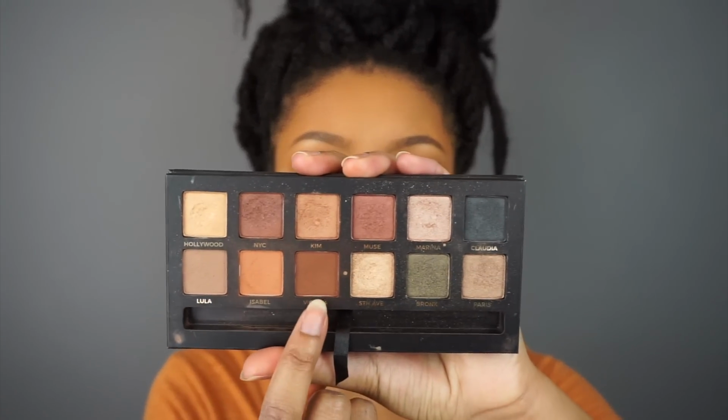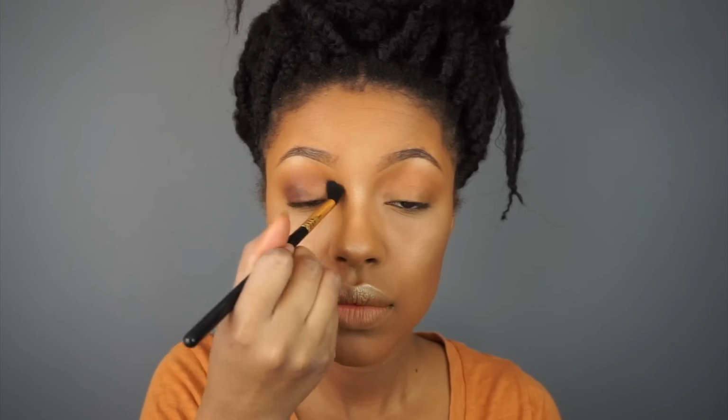All right, once I get that down, I'm going to then go in with this shade right here, and I'm going to switch brushes. I want it to be a bit more confined to the outer corner of my eye. And so I'm just going to start this in the outer corner, build it up to where it's the most intense in the outer corner, and then I'm going to blend it into the crease. Lower, not all the way up like we did the first shade.